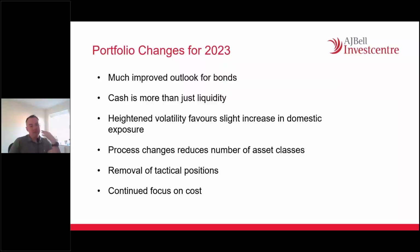Nevertheless, our big focus is, as always, cost. So we're continuing to try and seek ways in which we can drive this cost lower. As of right now, the passive MPS can be had for an OTF of around 28 basis points. We'd love to see that continue going in the right direction.